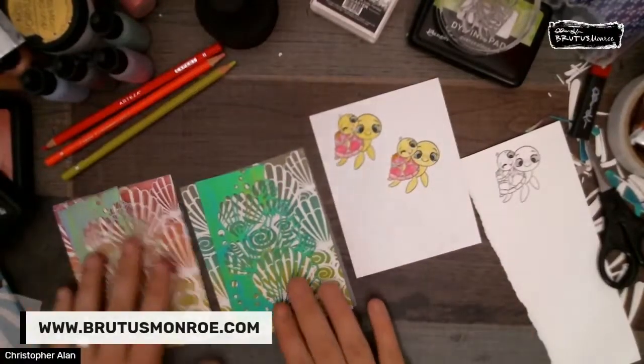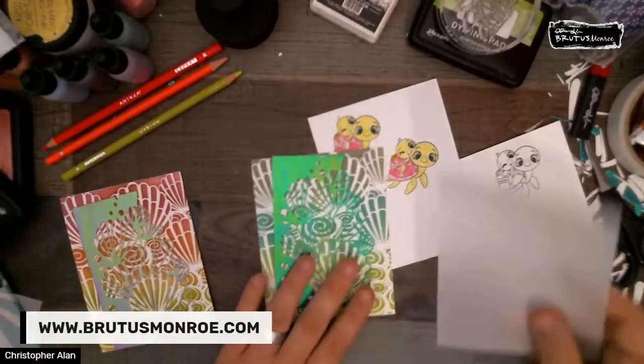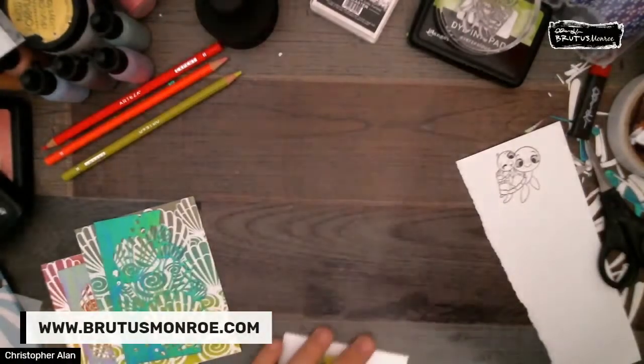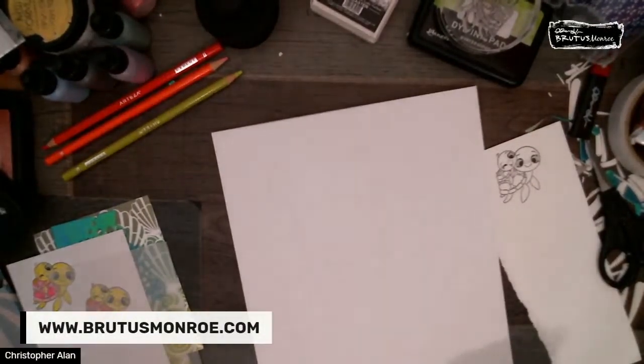All right, so let's get these cards a-rockin' and a-rollin'. So let me grab a piece of, here's a piece of alabaster. So let's move these over here a little bit. Let me cut down my alabaster paper.